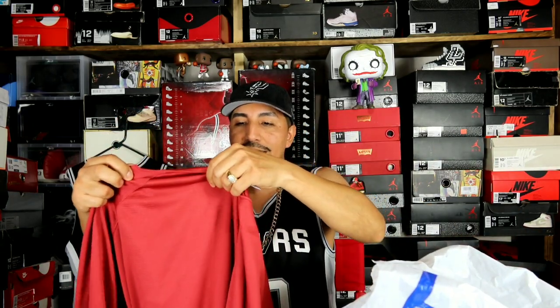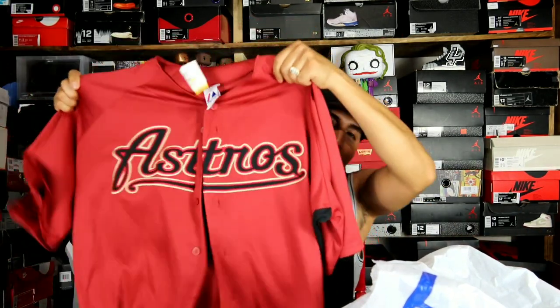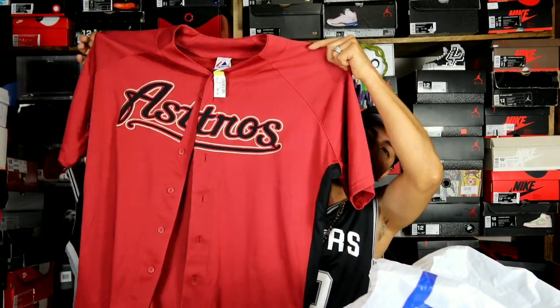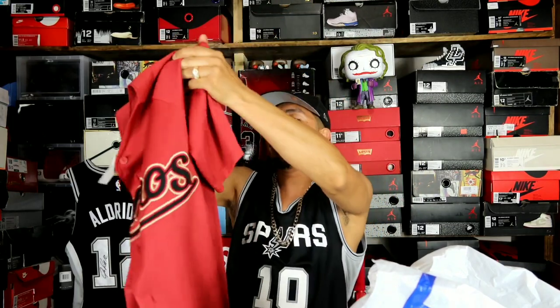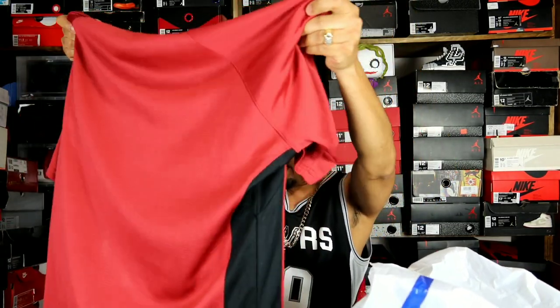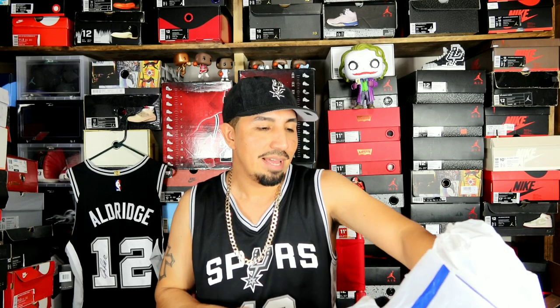This one right here is a 2X. So as my homie C Vlogs would say, big boy friendly, the Astros tee, or jersey I should say, it is majestic, back's clean, no snags or nothing like that. So I had to scoop that one up. It was a no-brainer. You don't see good jerseys in there. And yeah, like I said, I'm moving through them quick, guys, because we got a lot of them.